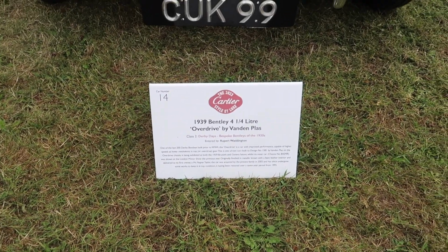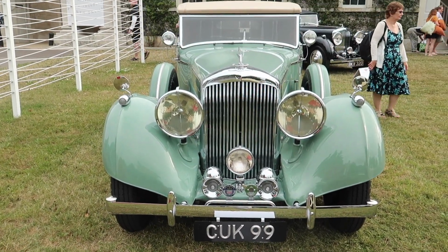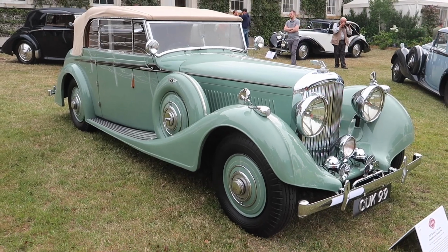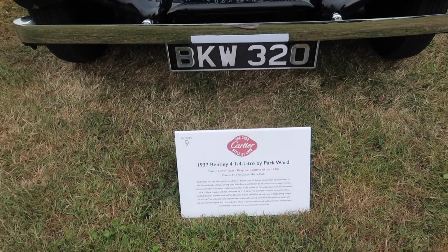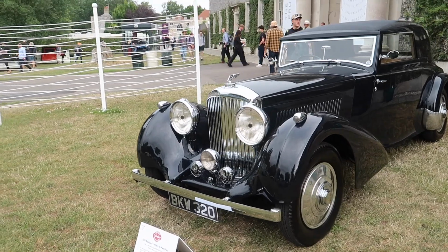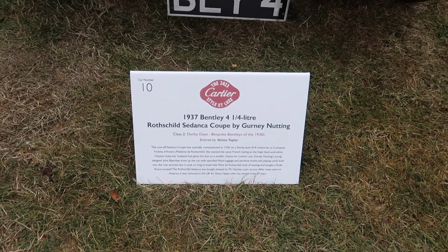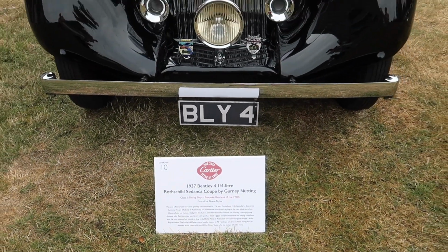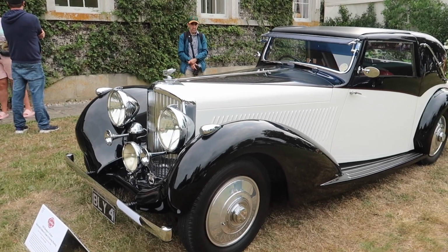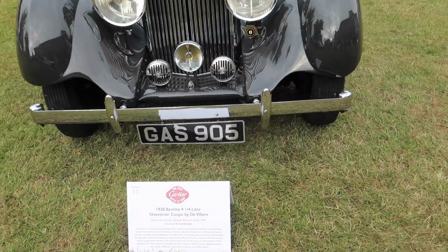Next collection is the Derby Days Bespoke Bentleys of the '30s collection. Start off with this '39 Bentley Overdrive convertible. Next Bentley is this 1937 Bentley 4¼ by Park Ward, black coupe with a tan interior. Next up is this 1937 Bentley 4¼ Rothschild Standard Coupe. These are all made to order, these Bentleys from the '30s. 1938 Overdrive Coupe by De Ville.